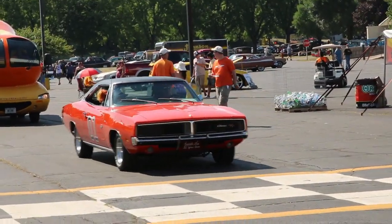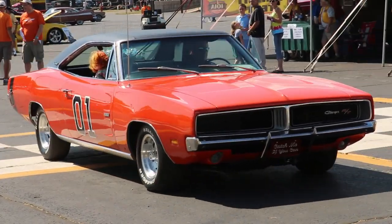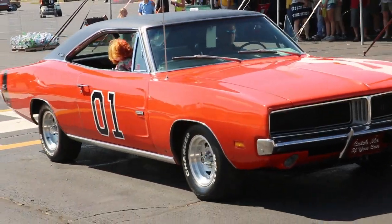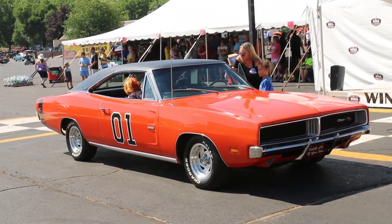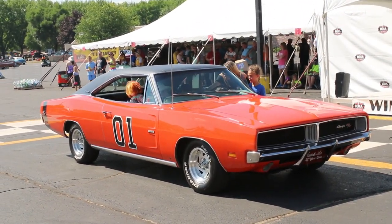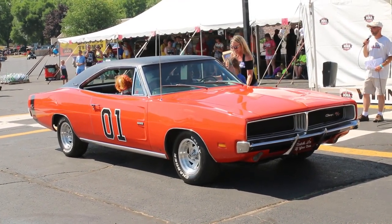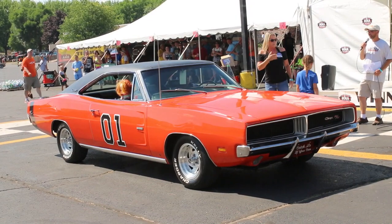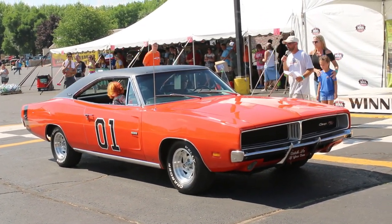Your RT, owned by Tom and Chrissy Engren of Daggett, Michigan. They say everything except the ribs are original. It was autographed by Bo Duke, John Schneider. The 426 has 425 horsepower, original interior. Obviously very reminiscent of the General Lee. It clearly harkens back, but this is the real thing, heavy.